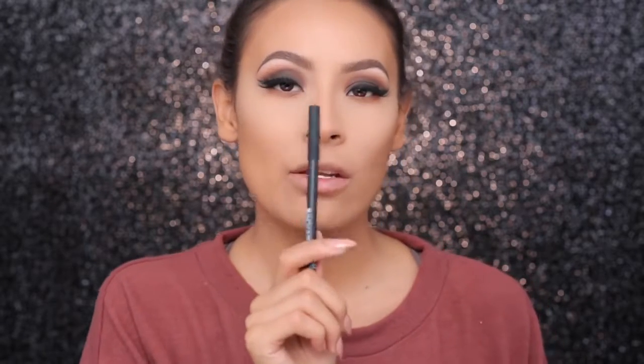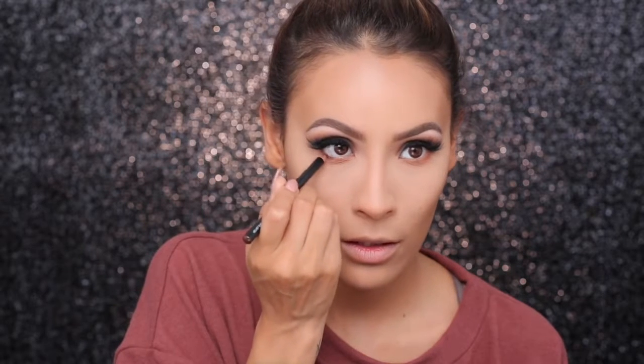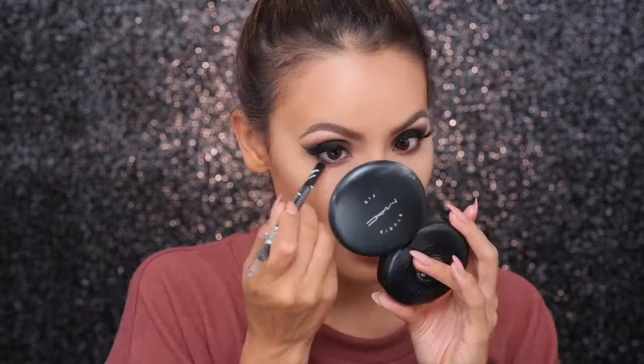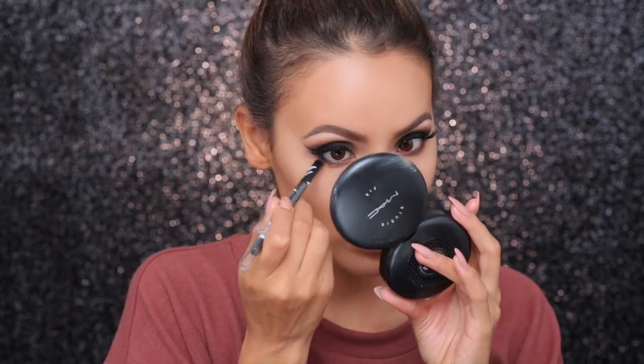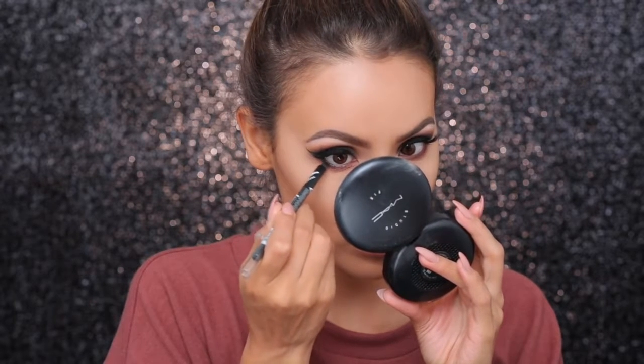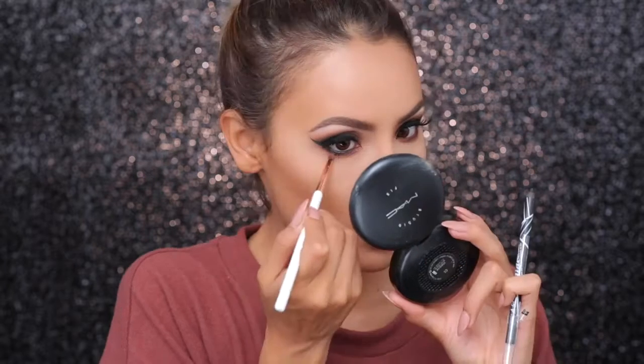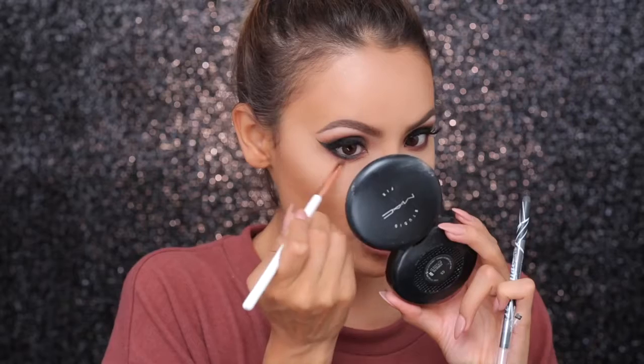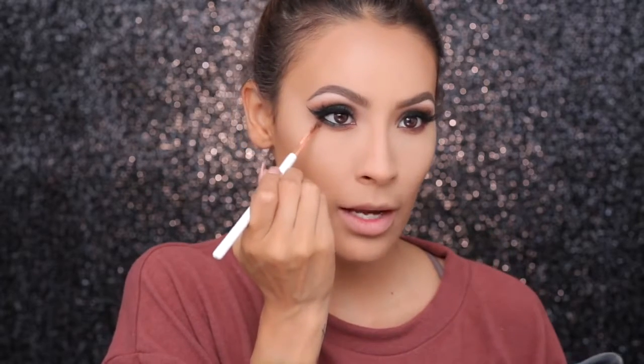Then I'm going to go back in with that NARS pencil. This is the dark brown color, and apply that in my waterline and lower lash line. So I'm just going to keep applying this and then blending it out with the Dose of Colors brush. And then I'm going to pick up the LA Girl black liner, and I'm just going to apply that on the lower lash line as well to deepen it up on the outer corners. And of course, you always want to blend that out if you apply it on your lower lash line, so you don't have just a harsh black line.